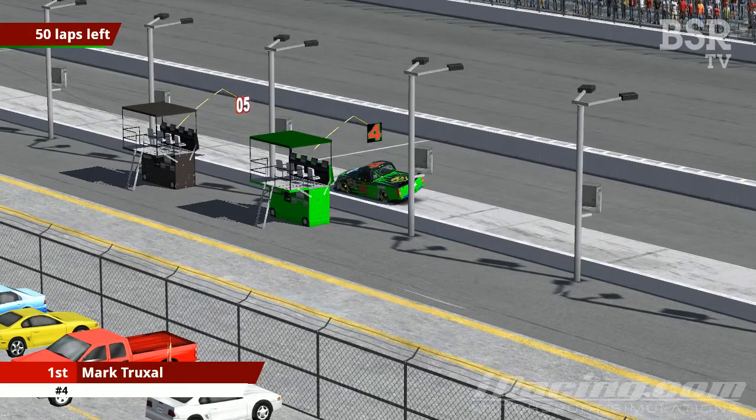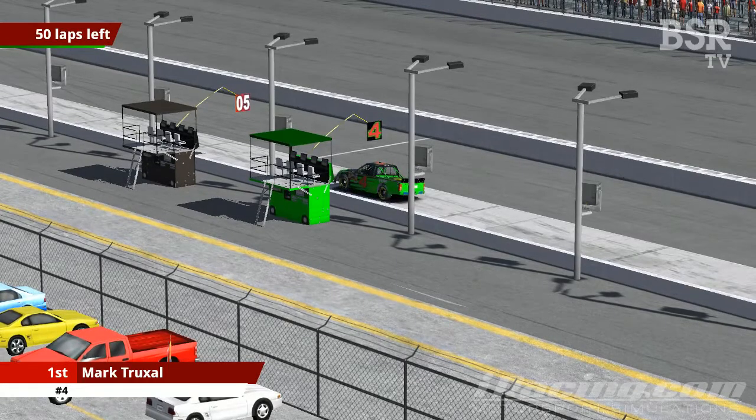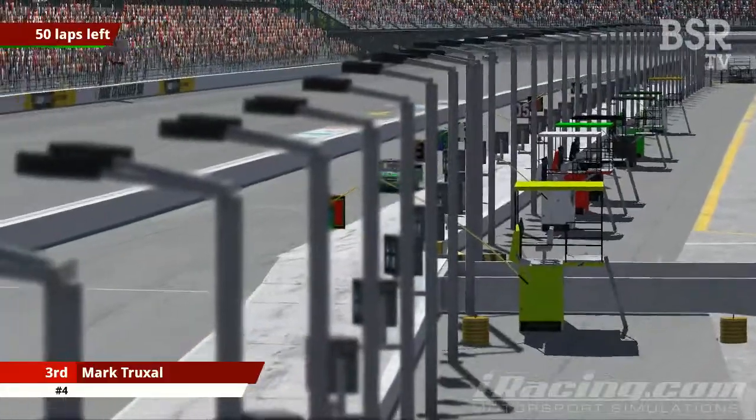And there goes the right side, and there goes the left side. New tyres going on the number 4 machine. And that pit stop is a 14.5, so he's made up 0.6. Coming around 4 now.